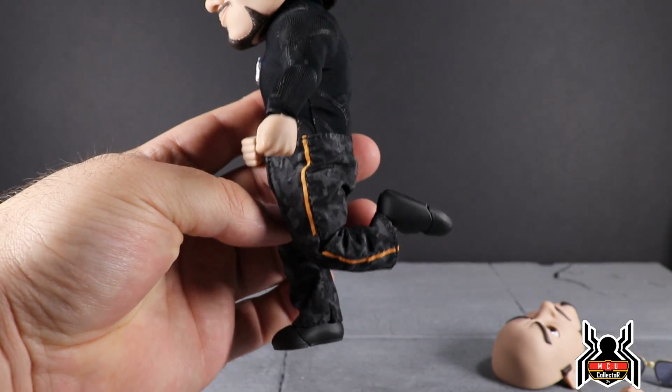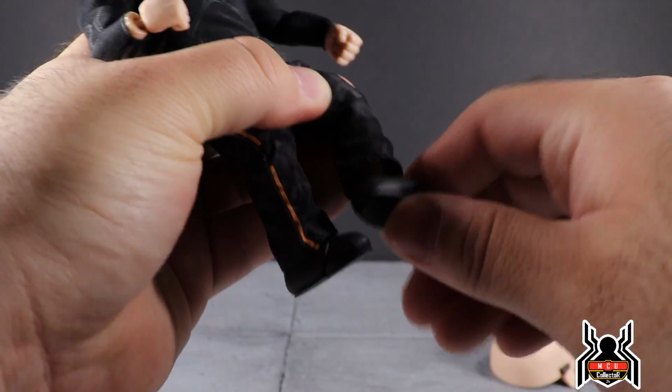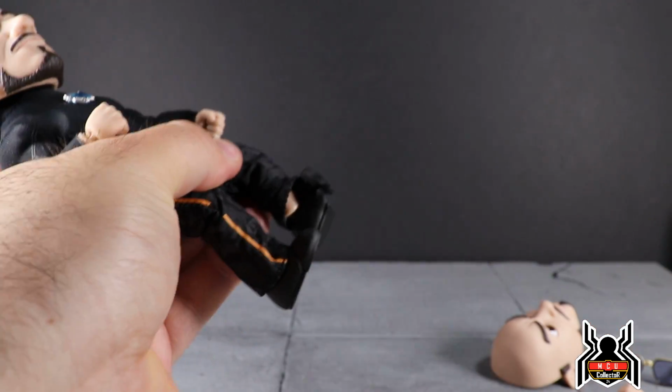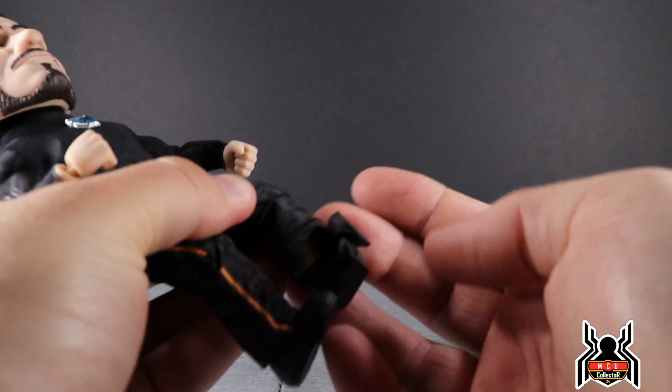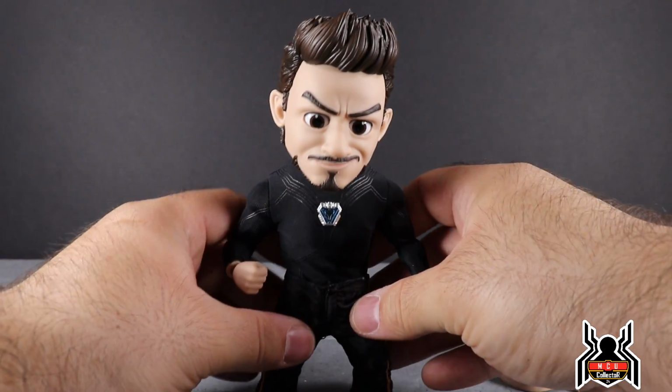You get a double jointed knee, which gives you that much bend at the knee. The ankles are on a ball peg, so you can get all kinds of crazy motion in there, a little bit of pivot and everything. And you actually also have toe articulation, as you could see there. So pretty good articulation for these guys.